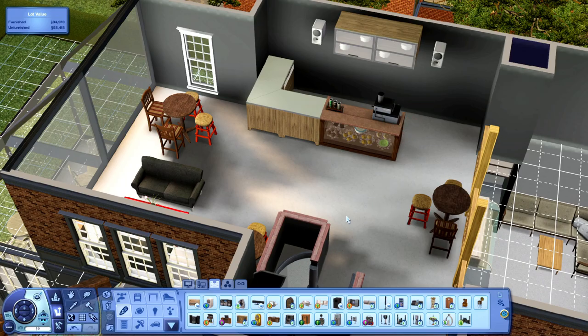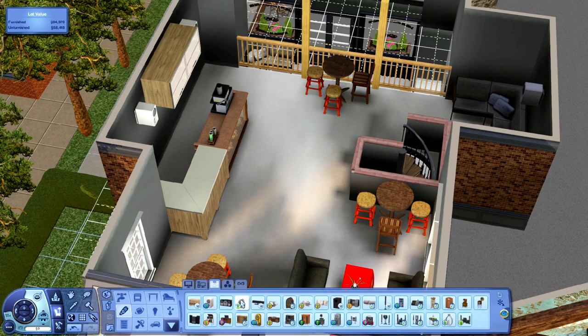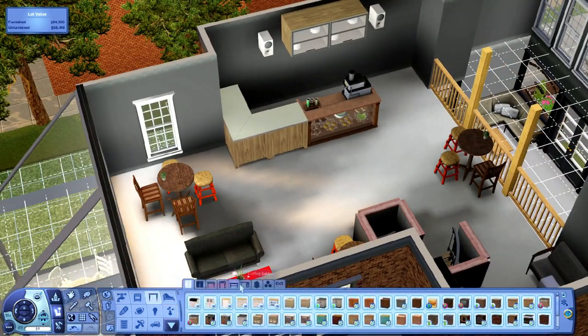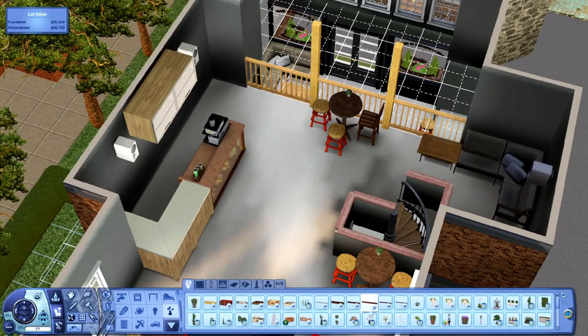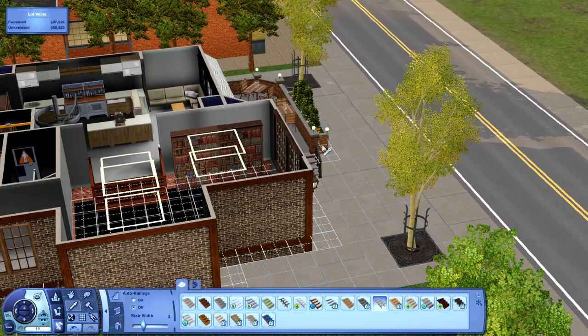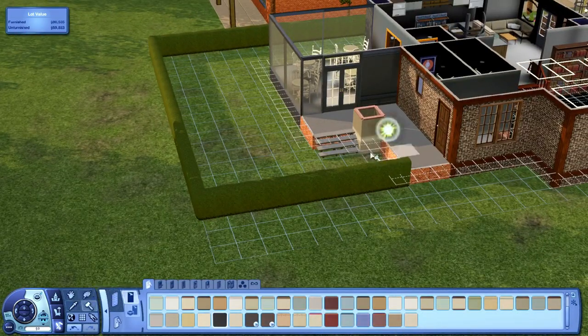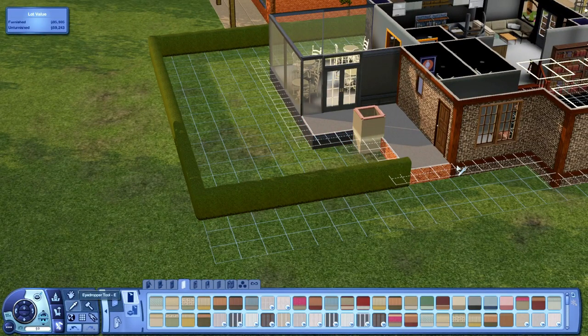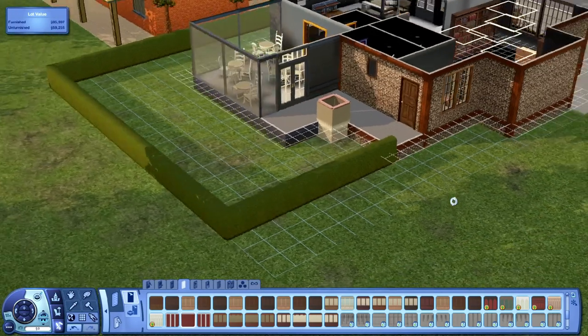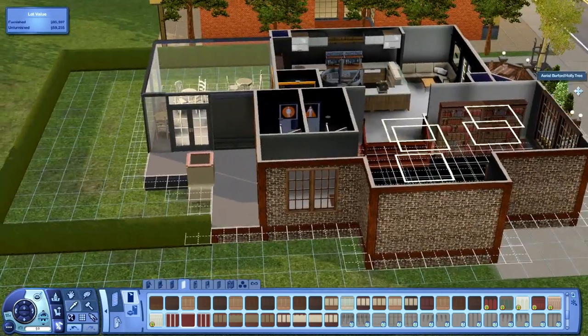I left the bump out because it made sense with the build. But we'll just say it was an old storage area and it needed to be closed off because there were ghosts or something. I don't know. That's not really a good excuse. But yeah, so it's closed off. It still looks really good up there, and you won't be able to notice a difference until, like I said, we get to the screenshots.